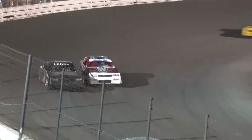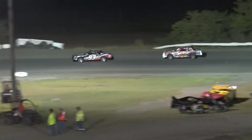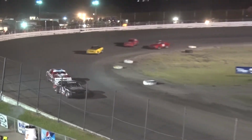Still Alan Torres out front, quickly approaching the five to go. Actually, there are five laps left. We've got 15 complete that time around, working on lap number 16 right now. Alan Torres coming up behind Derek Rimmers to put him a lap down. Torres going to make quick work of the 98 machine. 16 down, four to go.